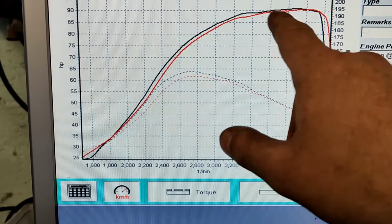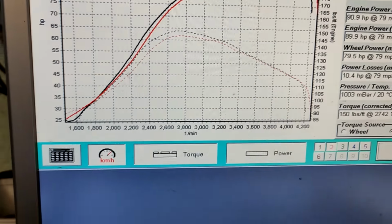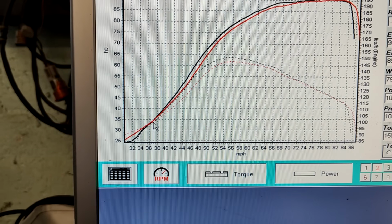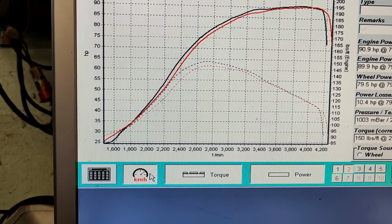The revs are slightly out, but that can be an anomaly between the rollers and the car, because you're doing it based on road speed. If I change it to road speed, you can see it was consistent in some places and out in others. But they're probably closer there than that suggests.